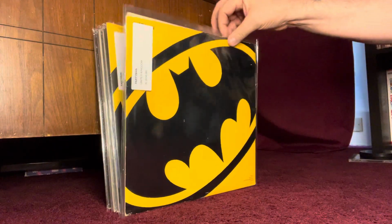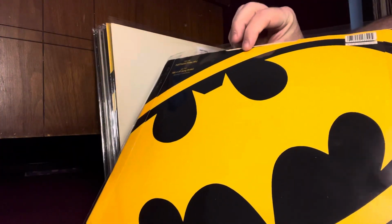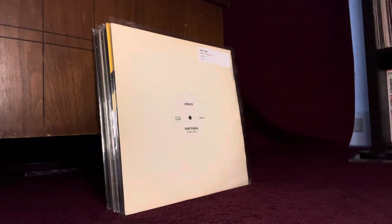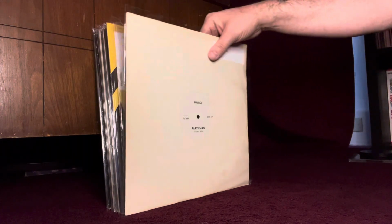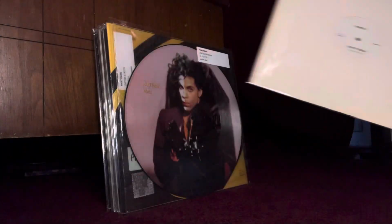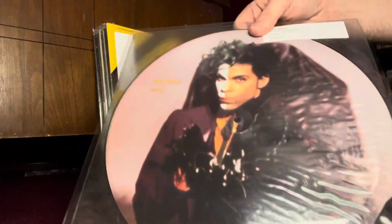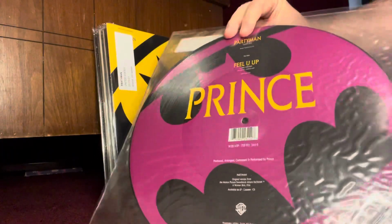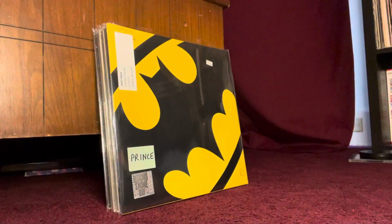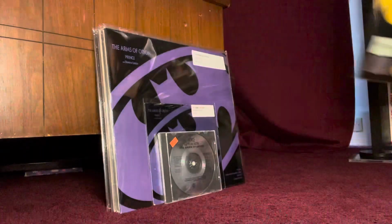The United Kingdom got the video mix and the long stroke of Feel You Up on the B-side. Then the United Kingdom released a promo of Party Man. It's a one-sided promo. There's nothing on the other side. The United Kingdom picture disc, Party Man the video mix, and Feel You Up the long stroke. Then there was the United States reissue with the short version of Feel You Up.